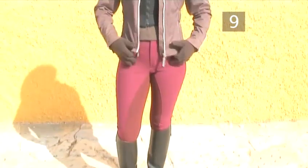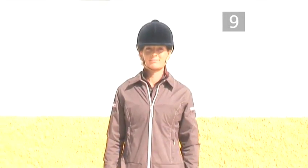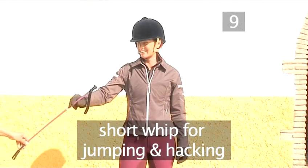You are now correctly dressed to ride your horse. You can also carry a long dressage whip for schooling, or a shorter one for jumping and hacking.